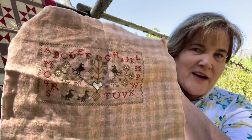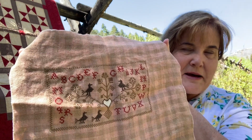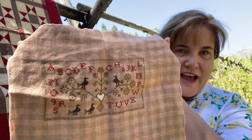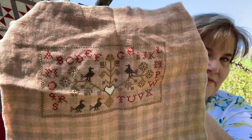That white heart in the middle is pretty stark, but I believe this gingham was a little bit more tea stained than the piece that I showed you the picture of. So there is that. I love the red in the alphabet here.